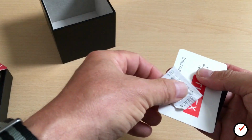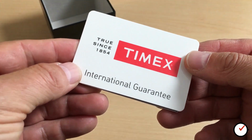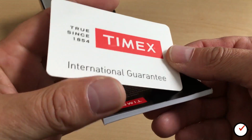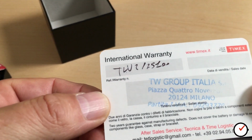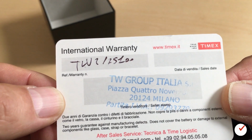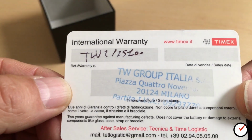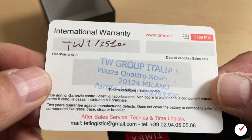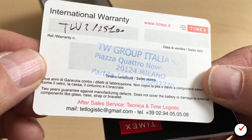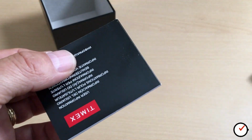I should add that this is a very quick unboxing today, and I'll wear the watch in question over the next week or so and do a proper review. So we have an international guarantee from Timex. Again, it does have the reference of the watch, which I'm about to show you, which is the Timex TW2P75100. That basically stipulates that this watch is on a bracelet, which you might have glimpsed when I opened it up. Although this watch does come with another reference with a leather strap. Putting that to one side, what else do we have?